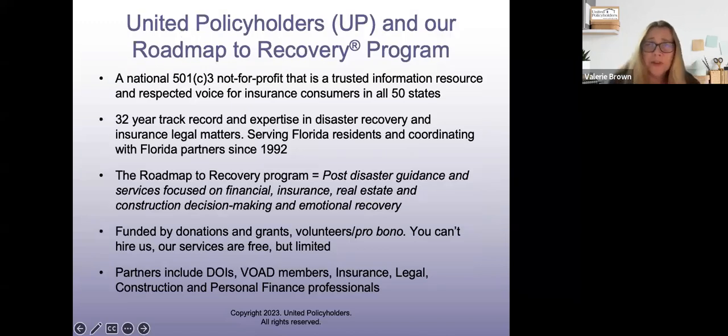A little bit about United Policyholders. We're a national nonprofit. We've been serving as a trusted information resource for insurance consumers in all 50 states since 1991. In Florida, we responded after Hurricane Andrew, and we've been partnering with agencies and partners in the state since 1992. This is part of our Roadmap to Recovery program, which is focused on post-disaster guidance and services that look at the financial, insurance, real estate, and construction decision-making in that recovery.